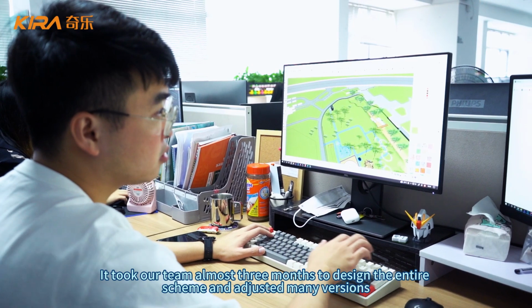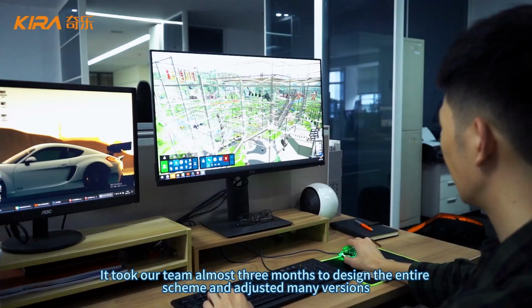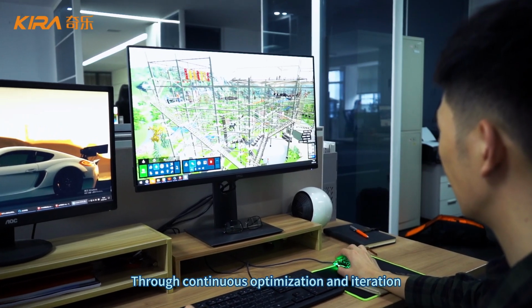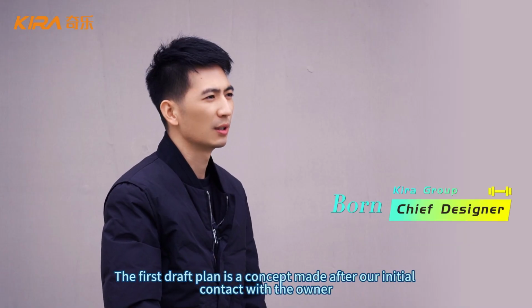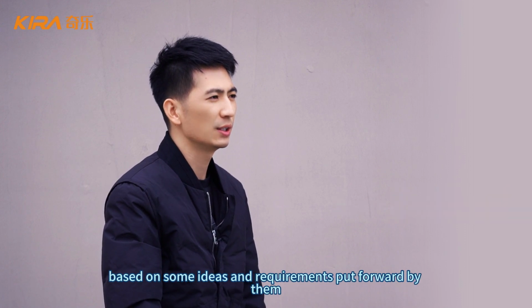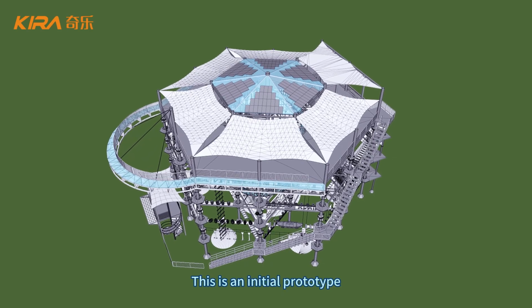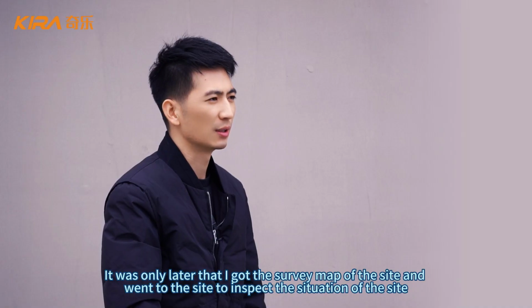It took our team almost 3 months to design the entire scheme and adjusted many versions. Through continuous optimization and iteration, the final solution was formed. The first draft plan is a concept made after our initial contact with the owner, based on some ideas and requirements put forward by them. This is an initial prototype. It was only later that I got a survey map of the site and went to the site to inspect the situation of the site.